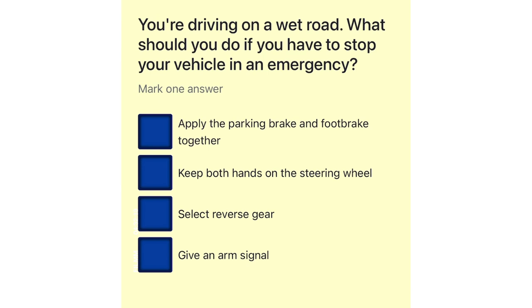You're driving on a wet road. What should you do if you have to stop your vehicle in an emergency? Apply the parking brake and foot brake together. Keep both hands on the steering wheel. Select reverse gear. Give an arm signal.